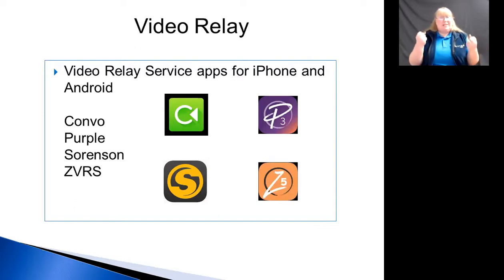For students who use sign language, of course, there are mobile apps for those as well, whether it's for a smartphone or a tablet. These apps can help them stay connected. Again, you just have to download the app and set up a free account to use the apps to make calls and stay connected with friends and family.